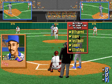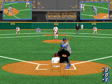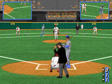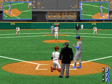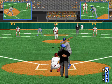Up at bat, Derek May, number 27, batting .284. He's 0-1. Fastball swung on and missed. That's strike one. Cincinnati leads 5-2 with the bases loaded.